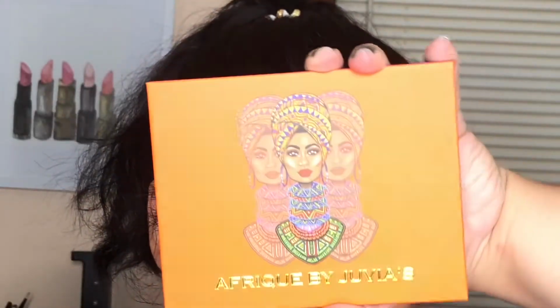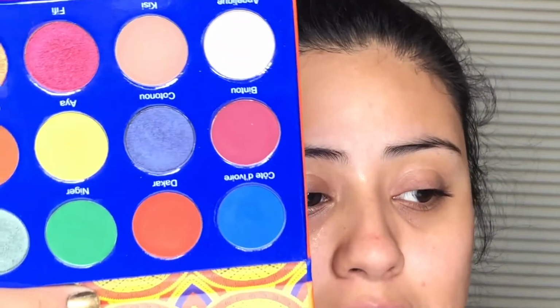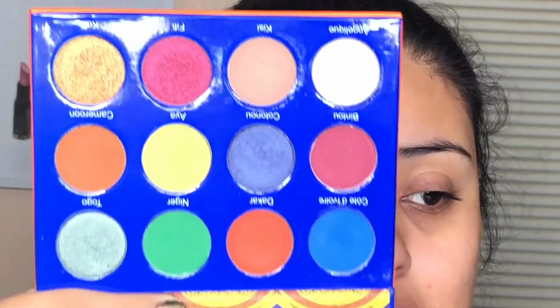I haven't even told you the palette I'll be using today, but it is Juvia's Place palette, and it's this one right here. It is the Afrique palette by Juvia's Place, and it is beautiful. That's what it looks like. These are stunning, and I'm so excited to use this palette and these shades.